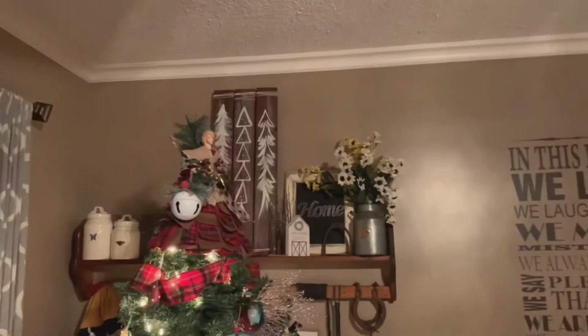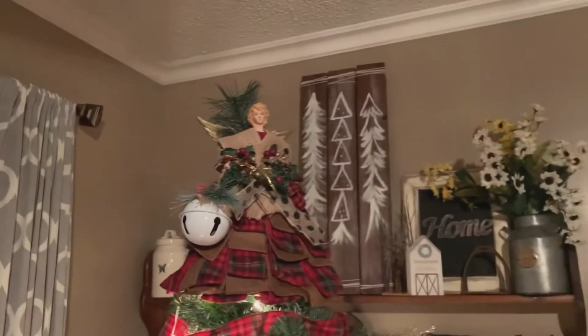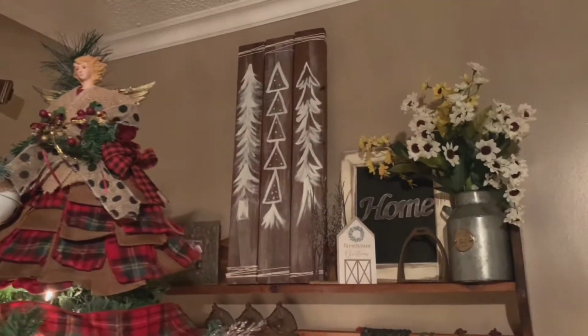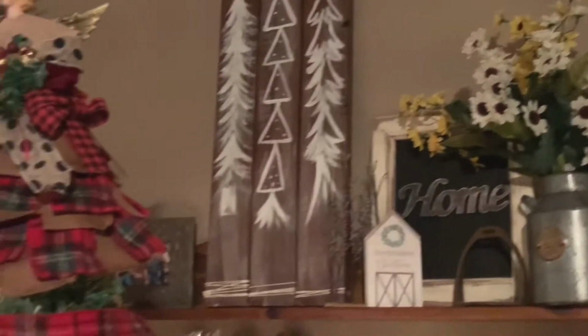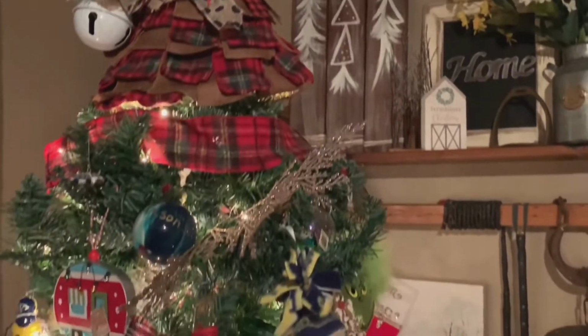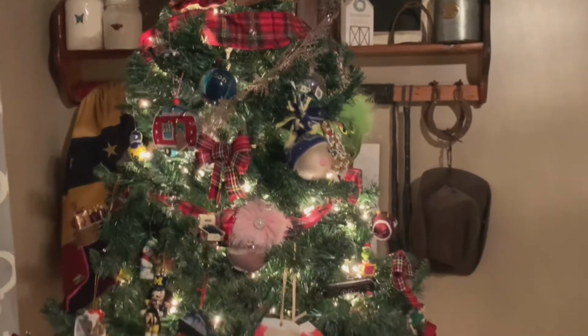So moving on over to my Christmas tree. I showed y'all this Christmas tree last year and so many people fell in love that it's a spinning tree. I love my little spinning tree because I can put ornaments all over it and you can see them as it turns and turns.